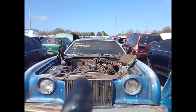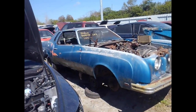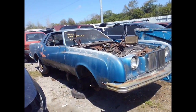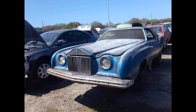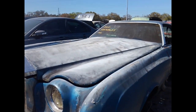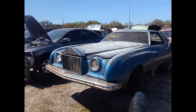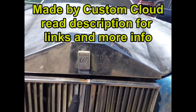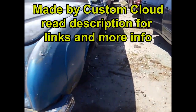Pasco Pimpmobiles Incorporated. Another junkyard find. Classic Pimpmobile in Largo, Florida. Well, I put the hood back on that. Someone had took it off, and I couldn't even move the hinges. I had to bust them off to get it even close to closing on the Pimpmobile. Yeah, this is definitely some type of kit car. Custom Clouds, like a Rolls-Royce Silver Cloud knockoff.